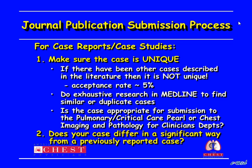If you have a case that really is of really good educational benefit, it shouldn't be submitted to the case reports or case series part of the journal. It should be submitted to chest imaging and pathology for clinicians, or pulmonary or critical care pearls. If you're going to submit something to chest imaging and pathology for clinicians, and you submit the case without pathology, you didn't follow directions. Probably about 15% of the time we get cases submitted there, and it needs pathology, so it unfortunately gets rejected.